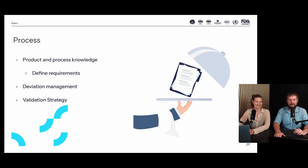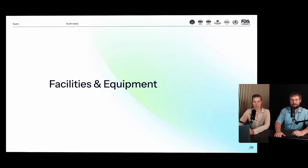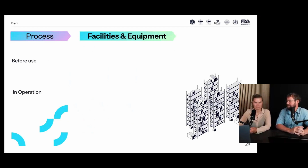Absolutely. So moving on to the next topic here, which would be facilities and equipment. So that's where we dive first into the process because facilities and equipment would be part of the process as Jakob just described. So I divided this into two different areas of use. If you acquire a facility, you build a facility, you acquire some equipment, you would have certain steps you would go through before you start using it. And that's where an auditor would be really interested to see that according to the process you defined, you actually set some requirements for your facility or your equipment that aligns with that process.